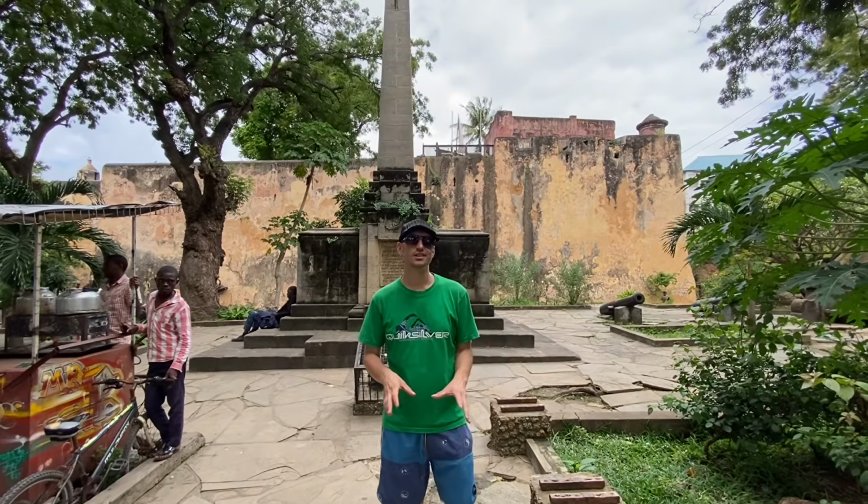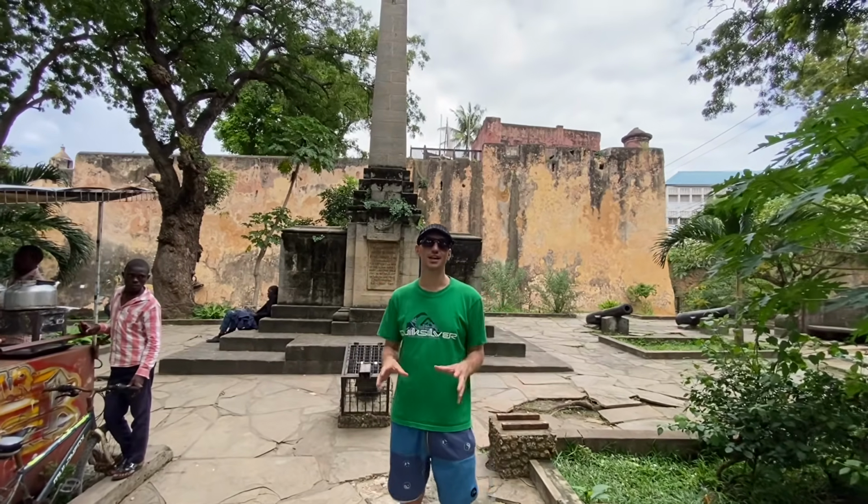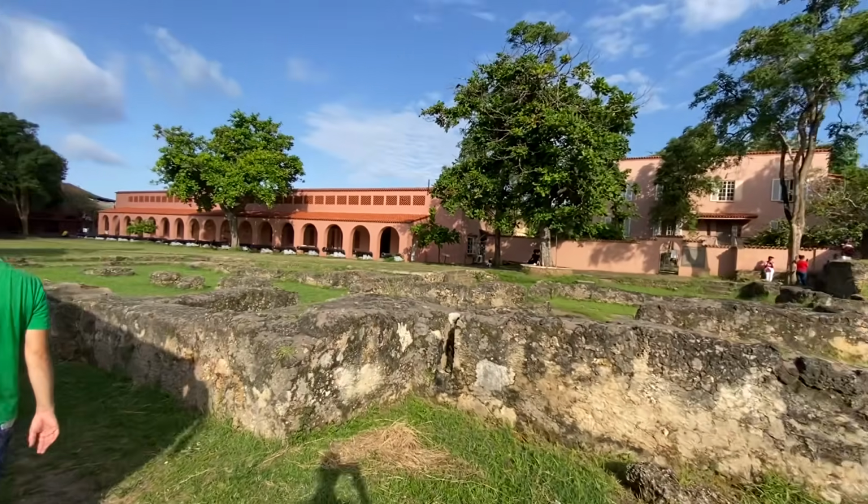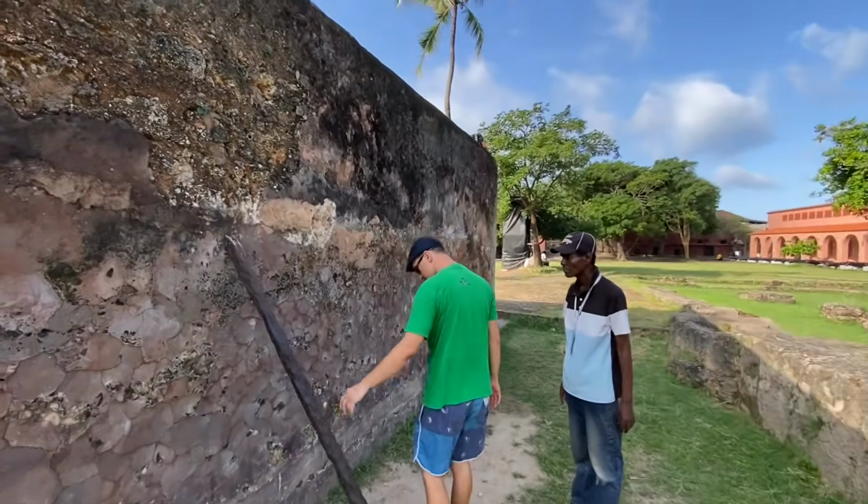Welcome to Fort Jesus. This is the main site of Mombasa. This is a national heritage. And what was this? A Portuguese anchor from the boat. It was so big, wow.